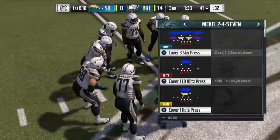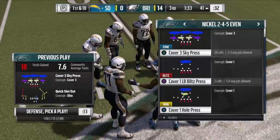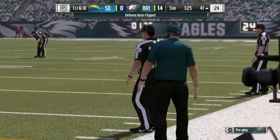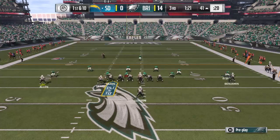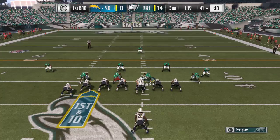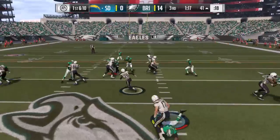Does he make the catch, but has enough body control to get his feet down inbounds, toe tapping and dragging to make sure he gets it done. One man in the backfield is Gordon, and he'll get it up the middle.